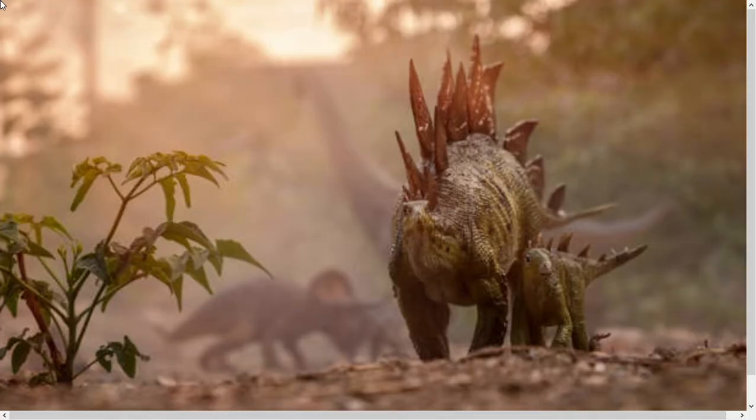Stegosaurus usually grew to a length of about 6.5 meters, 21 feet, but some reached 9 meters, 30 feet. The skull and brain were very small for such a large animal. The forelimbs were much shorter than the hind limbs, which gives the back a characteristically arched appearance. Their height was about 2.75 meters.